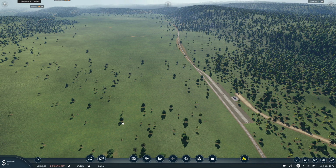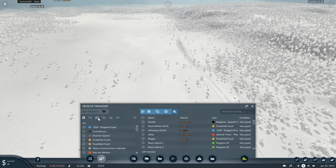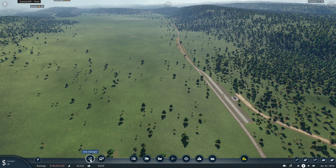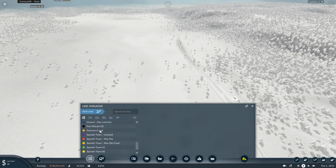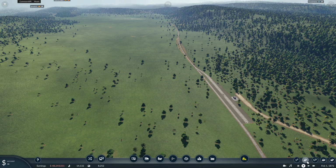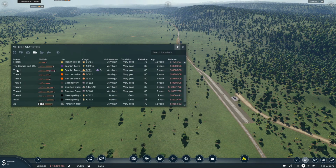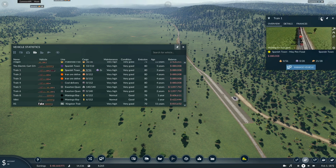One thing I am gonna do though, I've just reminded myself about it before we jump too far ahead, is I want to just come into the vehicle manager, go on to trains. I don't think this is what I want. Line manager? No. With this. Move things around. I'm still kind of getting used to it. What we want to do is we want to get some trains renamed.